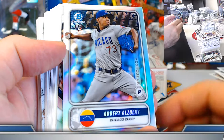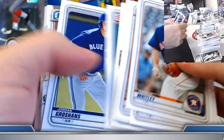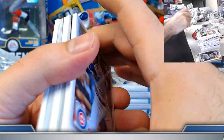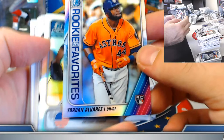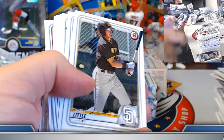Carter Kieboom, top 100 rookie. Yeah, trying to get off the ground on this one, but having a little bit of difficulty. Minus the Patino base auto, lacking some big hit potential, or lacking some big hits so far, but sometimes it goes that way. Casey Mize. Certainly don't hope so here. Royce Lewis, top 100.